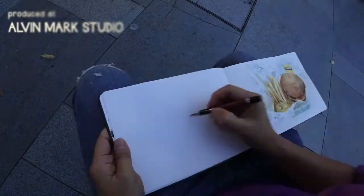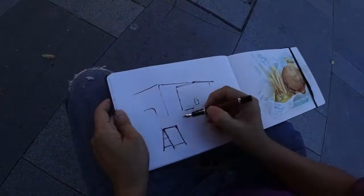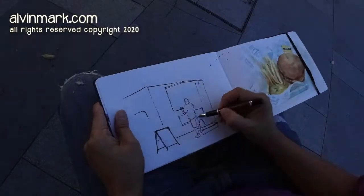Alright guys, so after the burger, I'm now gonna make a sketch of the truck. So guys, this is Alvin Mark signing off from the Marina Bay District. We're right next to the Marina Bay Sands.